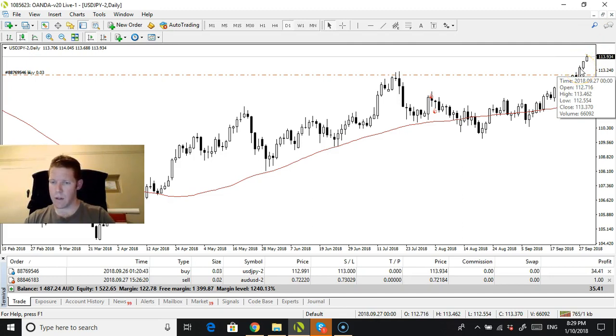but if we bring the daily up, I probably could have added there to the high there. The high was 113.462, so definitely need to start implementing that, because when you do have a nice strong trending pair that's doing this, it's worth adding to the winning position. But that's that for now.